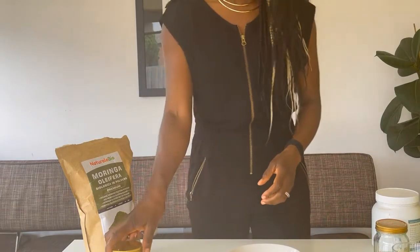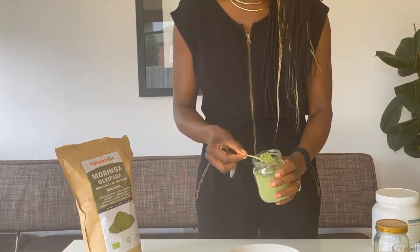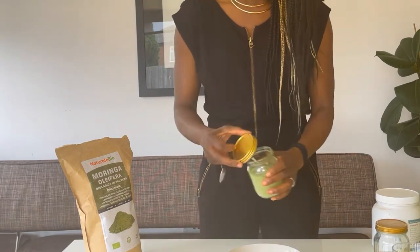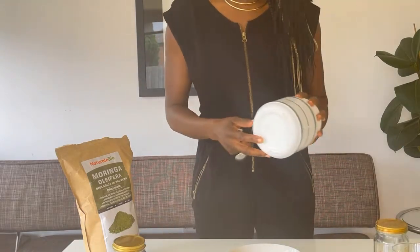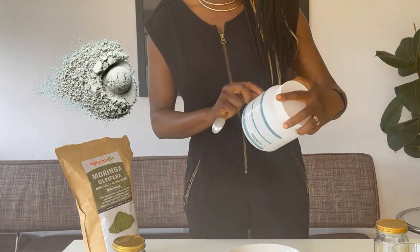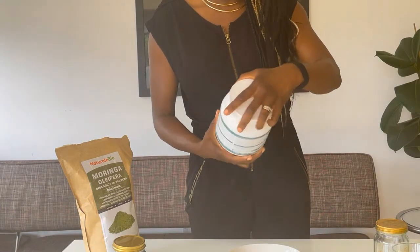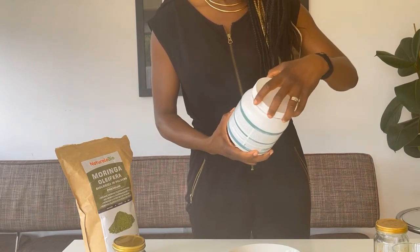So again, I'm going to use this time a heaped teaspoon, just one heaped teaspoon of Moringa powder. Right there. Now this beauty is bentonite clay, and that's all it is. There's nothing else in there, just bentonite clay. It should say 100% natural bentonite clay, that is it. I got this from a company called Natural Supplies.